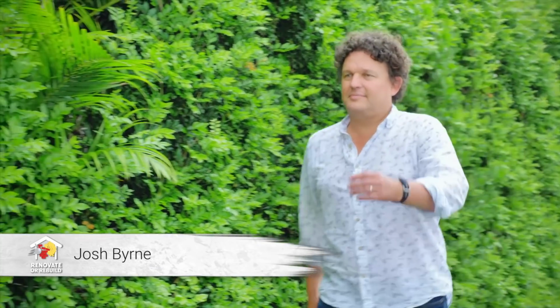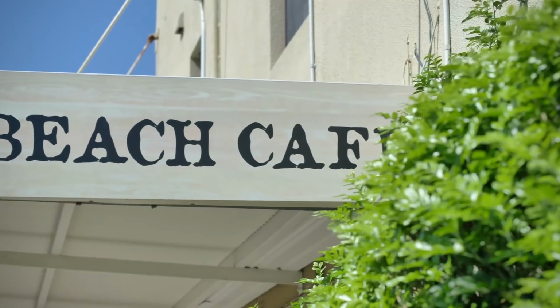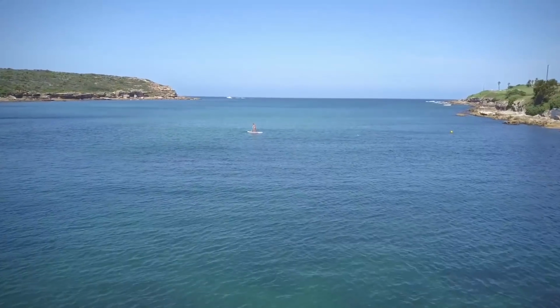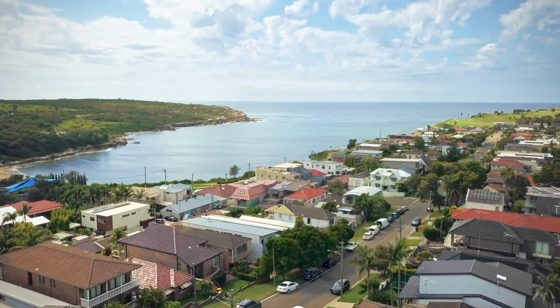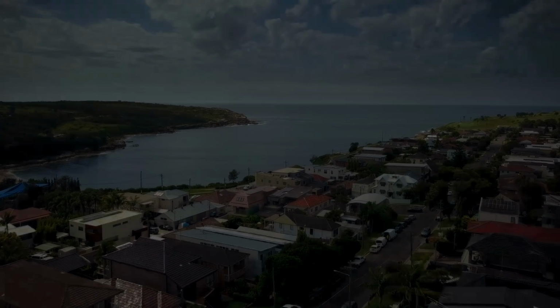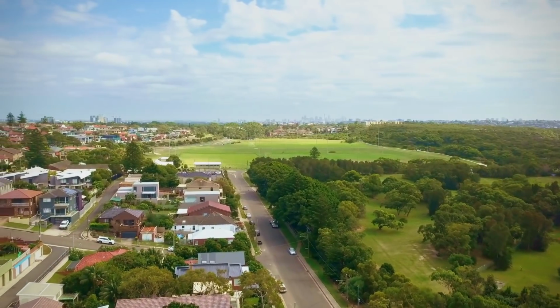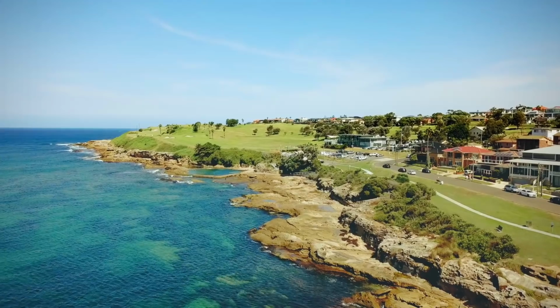I'm Josh Byrne, an environmental scientist with a passion for beautifully designed, healthy and efficient homes that save energy, water and money. I've got the call out from owners Stephen and Alison to discuss their home here in Malabar, a quiet coastal suburb just 12 kilometres southeast of the Sydney CBD. The median house price in Malabar is around the $2 million mark, but luckily Stephen and Alison bought the property before the boom. Their home is ready for change and they need some help.